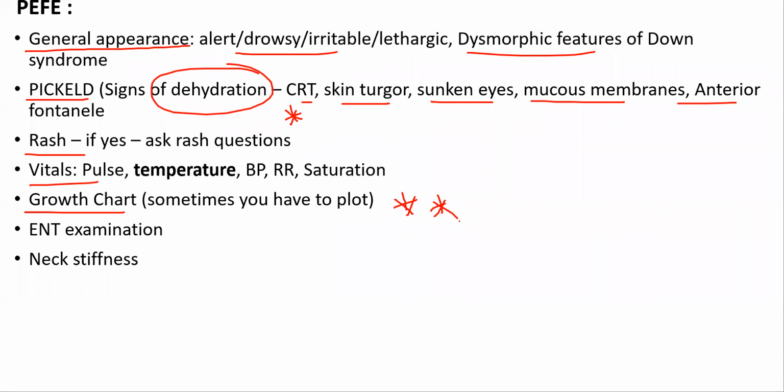So that's important. You just ask the examiner whether the growth chart is available. Normally you never need to plot it. There is just one case where you need to plot it, and when we discuss that case, we will discuss the growth chart in detail. But usually in the exam, the examiner will say the growth chart is within the normal value according to his age and sex.